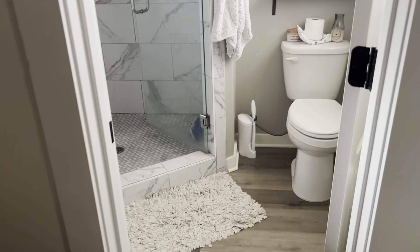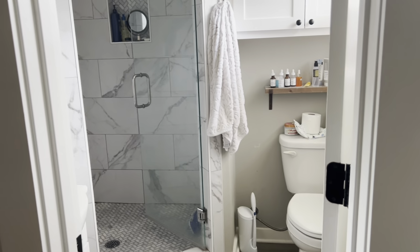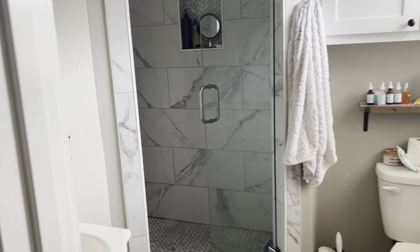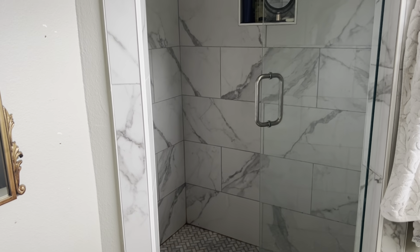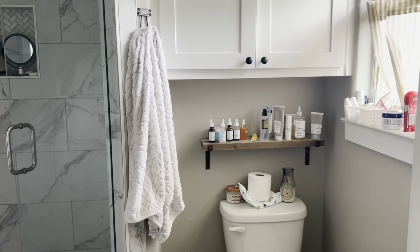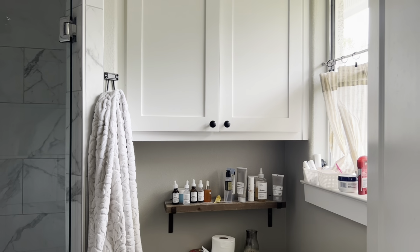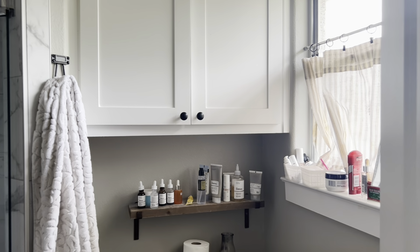Today's video, I am doing a small bathroom refresh. This is my bathroom that's connected to mine and my husband's bedroom. I dare call it a master bath because there's just really nothing master about it. My home was built in the 50s and I don't think they prioritized big bathrooms back then. So this is what we have.